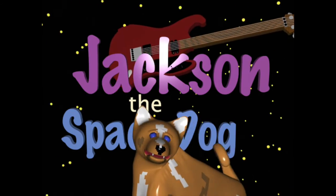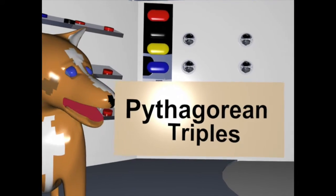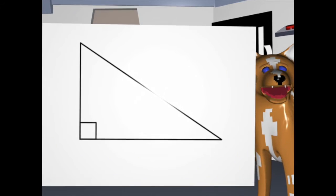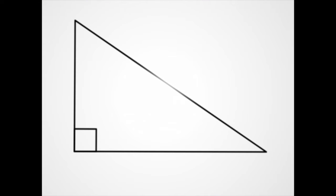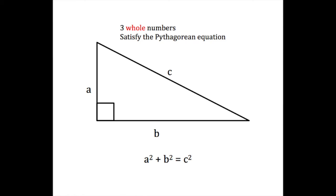That's me! On today's episode, we'll talk about Pythagorean triples. Pythagorean triples are very useful when dealing with the measurements of right triangles. A Pythagorean triple is a set of three whole numbers that form the sides of a right triangle. That means that the three numbers must satisfy the Pythagorean equation a squared plus b squared equals c squared.